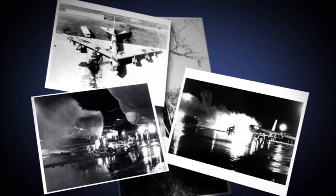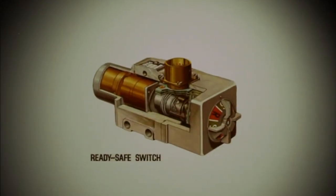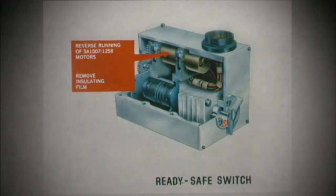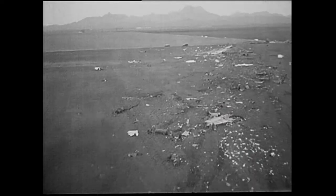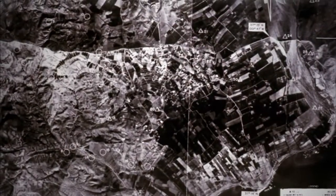The accidents provided valuable information to AEC weapon designers. At Sandia, improvements were made in later generation pre-arming Ready Safe switches. Unfortunately, there was no shortage of new data as the accidents continued. In January 1966, a mid-air collision over southern Spain raised international alarm.